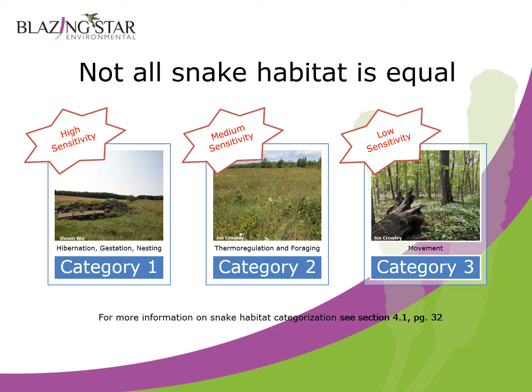Hibernacula, in particular, are the most sensitive habitat type. Snakes tend to go back to the same hibernation site year after year. If a hibernaculum is destroyed, individuals may perish in winter temperatures if they are not able to find new habitat. Furthermore, snake species that hibernate communally in groups of hundreds of individuals are at risk of local extirpations if one hibernaculum is destroyed.